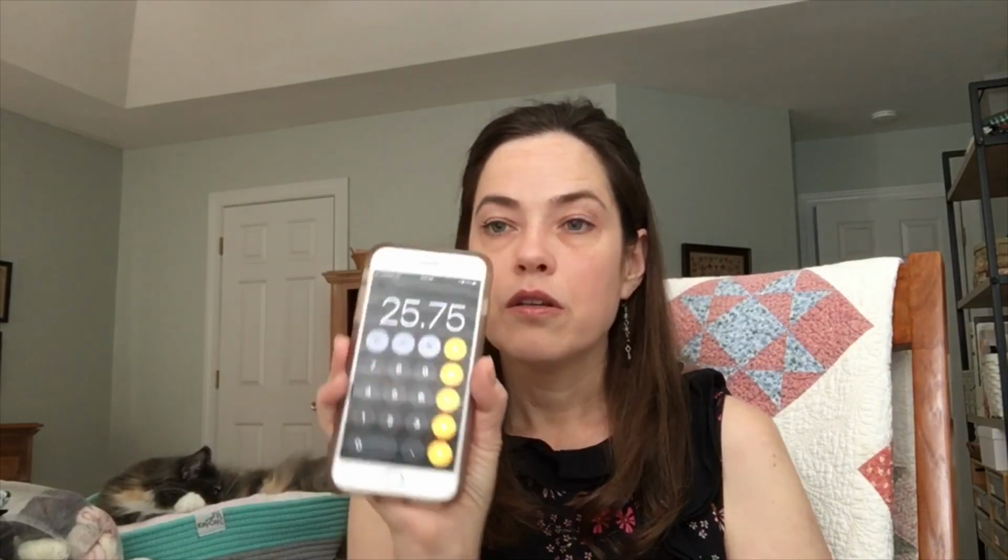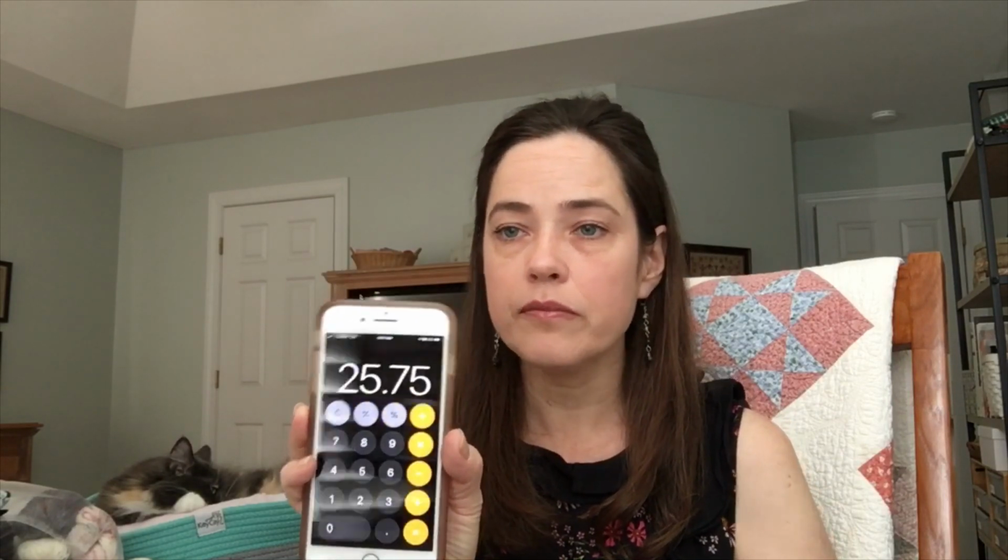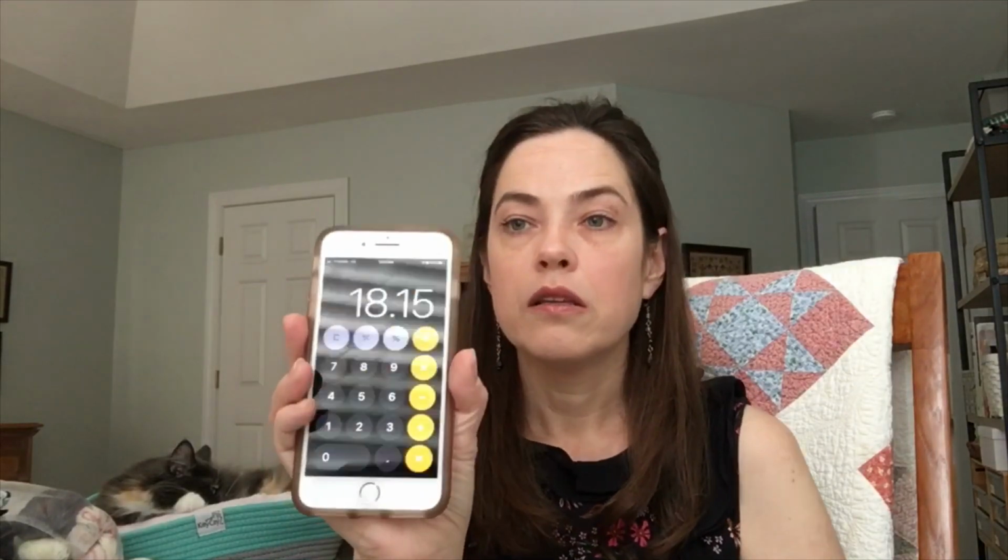Then I'm going to figure out how much border I want. I usually use a 2-inch border. Some people like 2.5, some people like 3. But for me, I like 2 inches. So I am going to add 4 to that number. So my linen needs to be 25 3/4 inches wide, or just round it up to 26. And then for the height, you do the same thing, 363 divided by 20, 18.15. And then I'm going to add my border. It's about 22 1/4. So that's my width and that's my height.